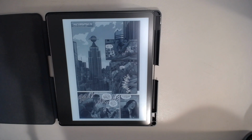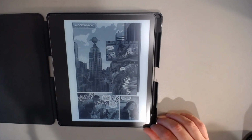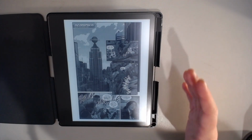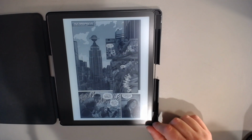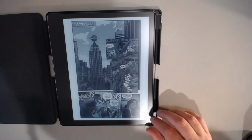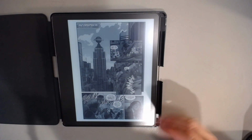But I do want to show you how the comics look on the Kindle. I think they look nice. Yeah, it's at least on this device, which is large. This is a large Kindle compared to some of the other ones. So the screen is actually the size of a comic book page, just by glancing at it. I'm not sure exactly, but it really looks like that, which makes it look really nice.